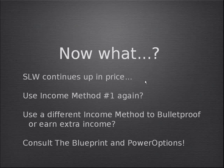Regarding Silver Wheaton, now what? It continues to go up in price after we close the call. Stock's at around $21. Next Monday after August expiration, it's between $20.80 and about $21.40. But then it starts to move up again. Now, do we want to use income method number one again? Or do we want to use a different income method to bulletproof or potentially earn extra income?